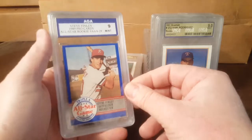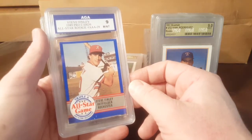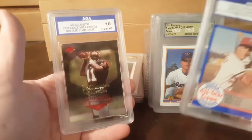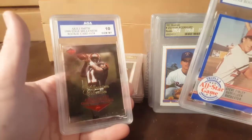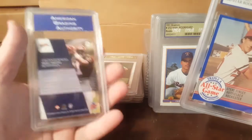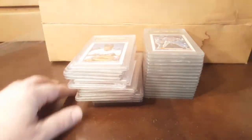And what is this? 89 Pro Card All-Stars, AAA. That's Steve Finley. Yep. Great, great player back in the day. And then another crappy card of Akili Smith, a rookie that never did anything. There you go. Edge Millennium Collection. Not numbered, but it was a parallel back then. So that's that box. Let's pause it and get another one.